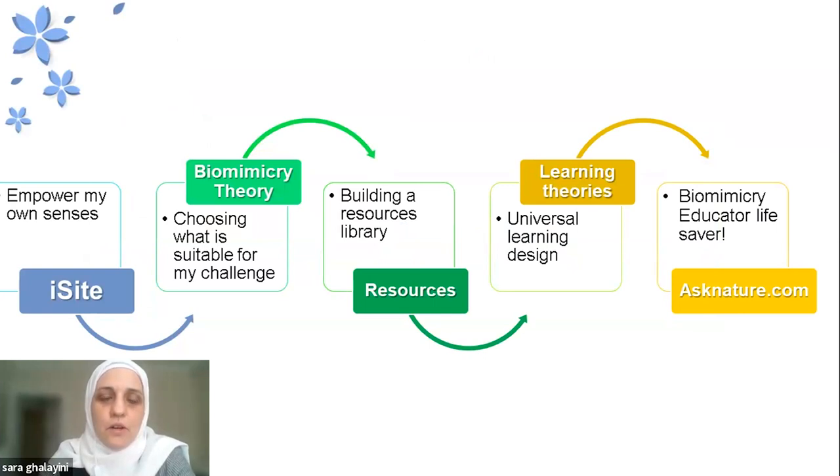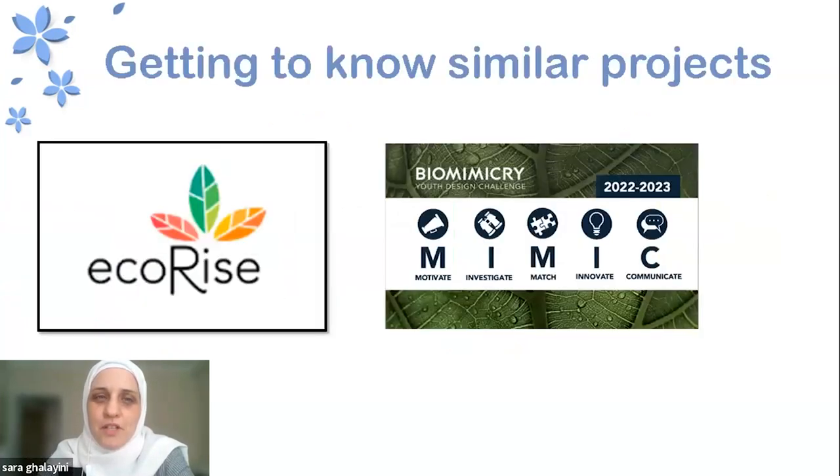And then we went through the biomimicry theory to choose what is suitable for my own challenge. I went through resources and I built a resource library. Also going through learning theories, what stood out for me was the universal learning design. And finally, asknature.com was really a lifesaver for educators, because I found so many useful resources. I could also add the website Biomimicry for Social Innovation, because it has good resources for the social part of my challenge.